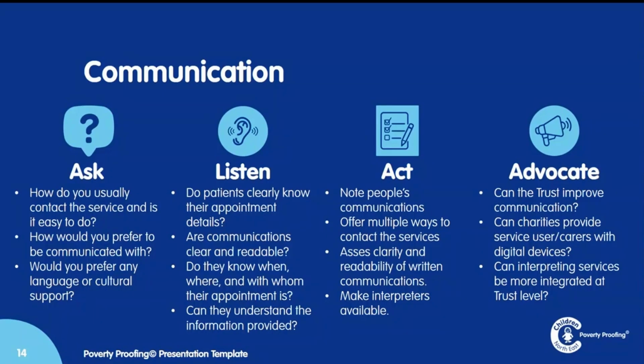And yeah, just little things as well, like marking this person doesn't like phone calls, this person prefers texts, things like that that are quick and easy. And then we've also got things outside the trust.